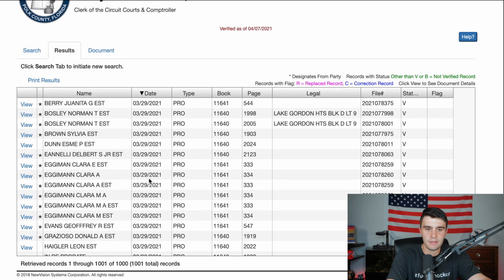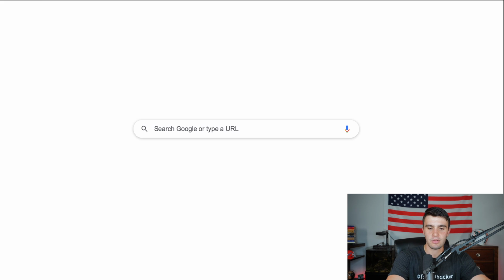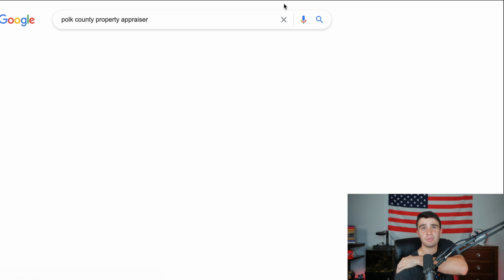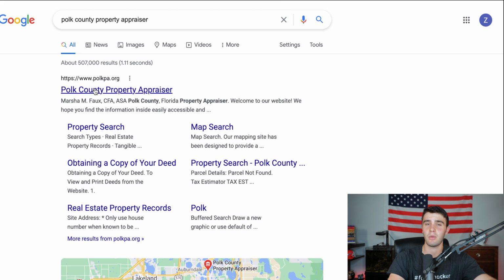So, for example, it's going to say here Norman T. Bosley estate. Unfortunately, it looks like they passed away there. And it looks like they have this legal address here, and probably there are some errors in that. So what we're going to do is go to the Polk County property appraiser, and we're going to cross-reference this information so we can figure out what we've got to do.